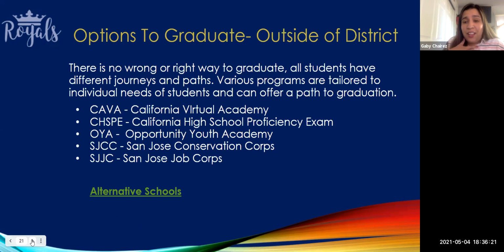I can say that in my family, I have siblings that this model did not work for, so it just depends on the person, right? There are specific programs that are tailored to students that don't really enjoy the model that we have at Overfelt, the traditional high school. So these are some options for students.